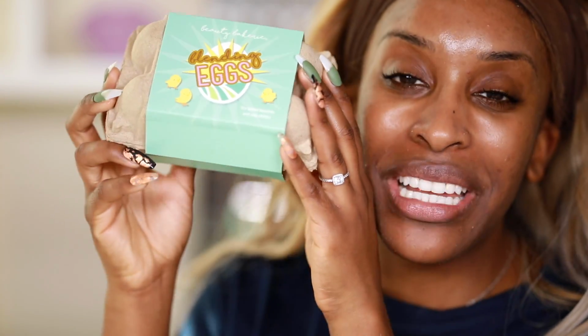They're beauty sponges. They put their new beauty sponges in an egg carton. Like Beauty Bakerie, can you get off of our necks, please? Marketing gurus. How are the rest of us gonna compete?